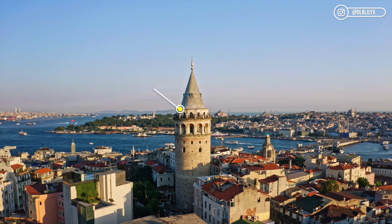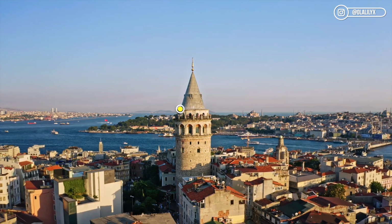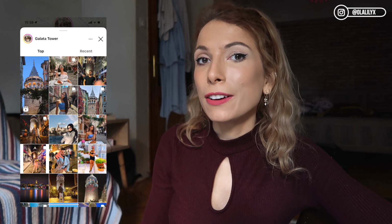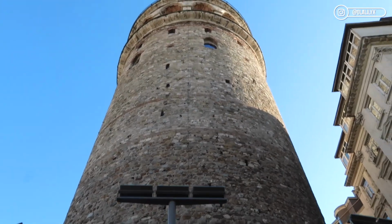I'm sure if you have done any research about Istanbul, if you have looked at any travel guides, you would already be very familiar with the Galata Tower. It's a very historical place here for Istanbul. It's also based in one of the most famous areas of Istanbul, and you can take really lovely pictures there from the bottom and from the top. So you get a bit of both.